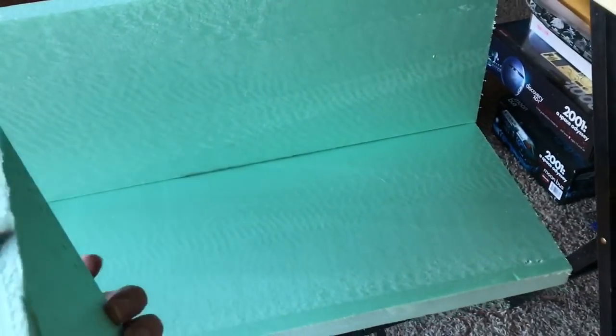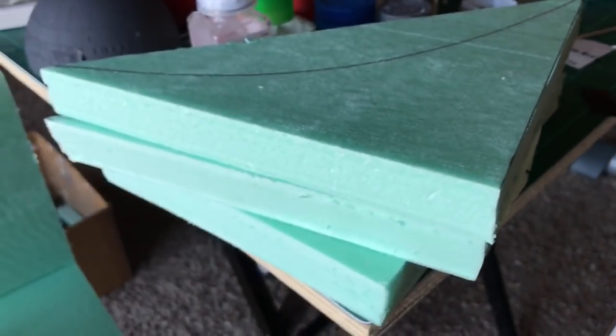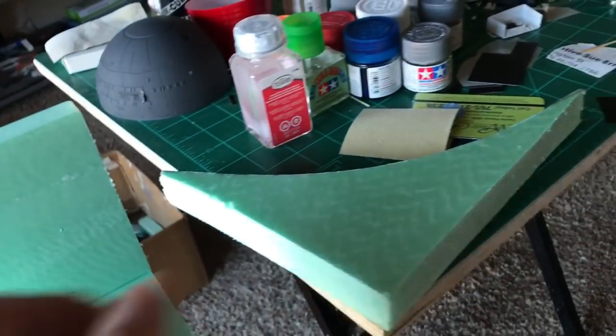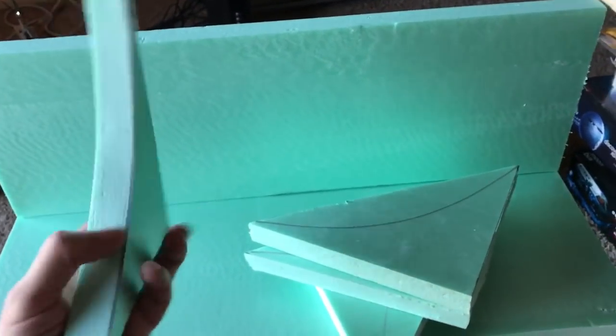All right, and then I have four of these so far. And one of them I've already cut out, and I'll show you what that looks like. That's where I kind of got the idea for the curve. All right, so there you go. So there's a nice curved interior.